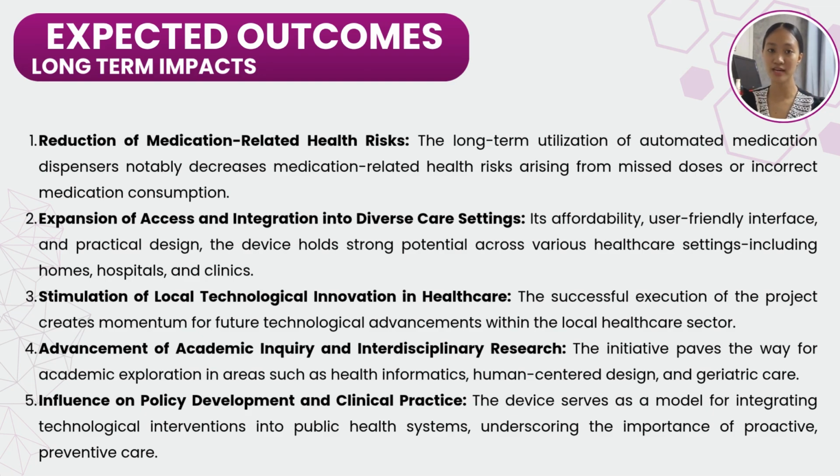Next is expansion of access and integration into diverse care settings. With its affordability, user-friendly interface, and practical design, the device holds strong potential across various healthcare settings, including homes, hospitals, and clinics. Its inclusive features ensure equitable healthcare access, particularly benefiting vulnerable populations in rural and underserved communities.